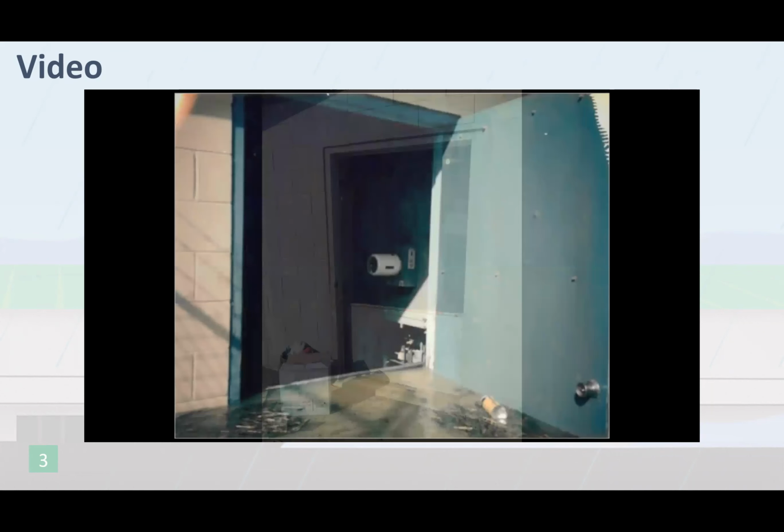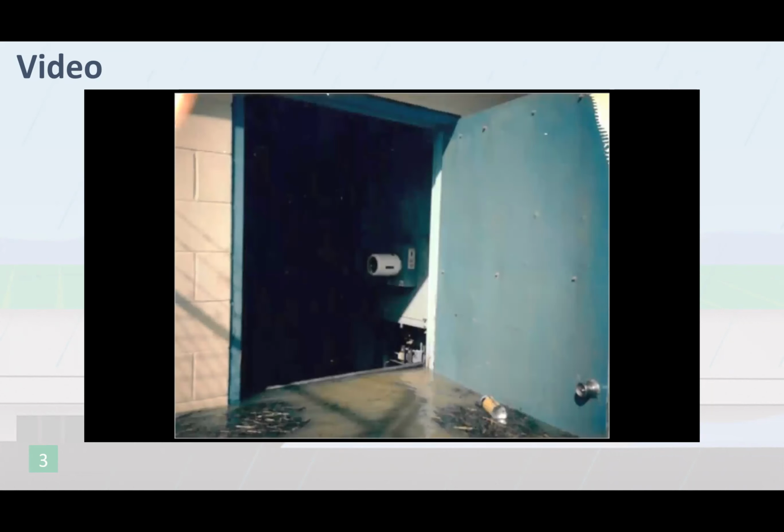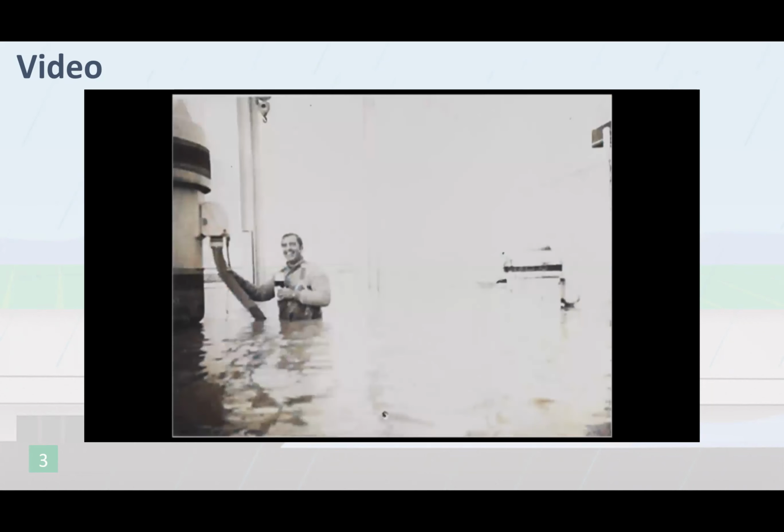Since the plate has been in place, the station has not flooded. However, as can be seen in the photo, it has been close at times. This flooding also causes safety concerns for staff when they need to wade into the floodwater to access the station. Even when not flooded, they have to step over this 2-foot-tall plate year-round.